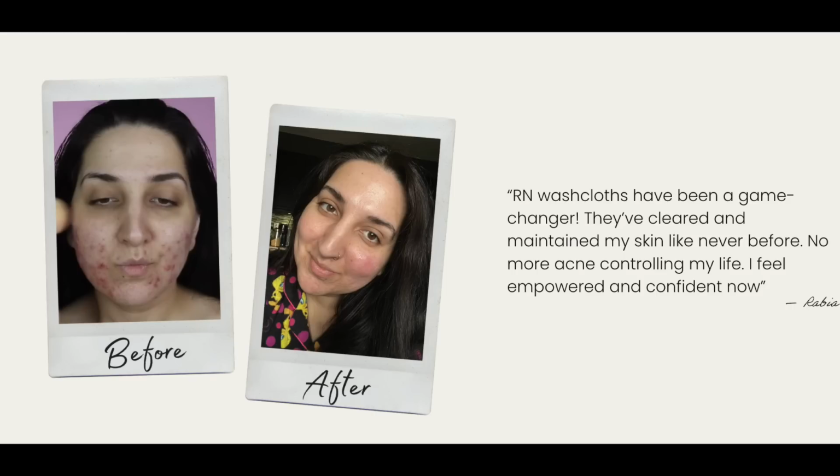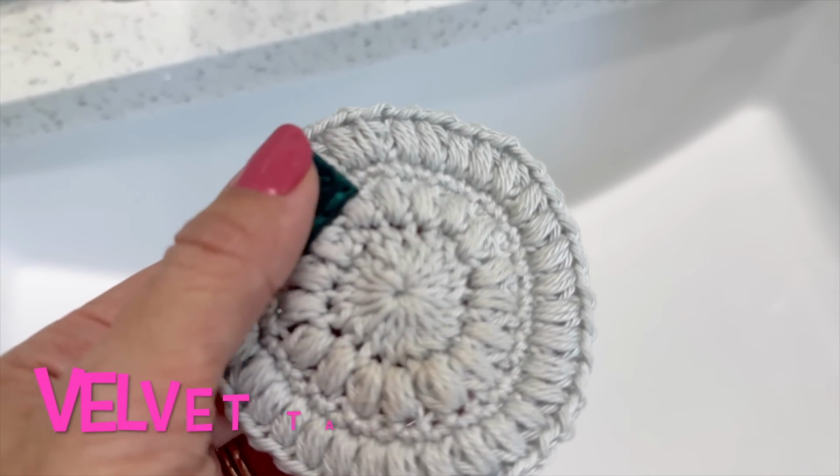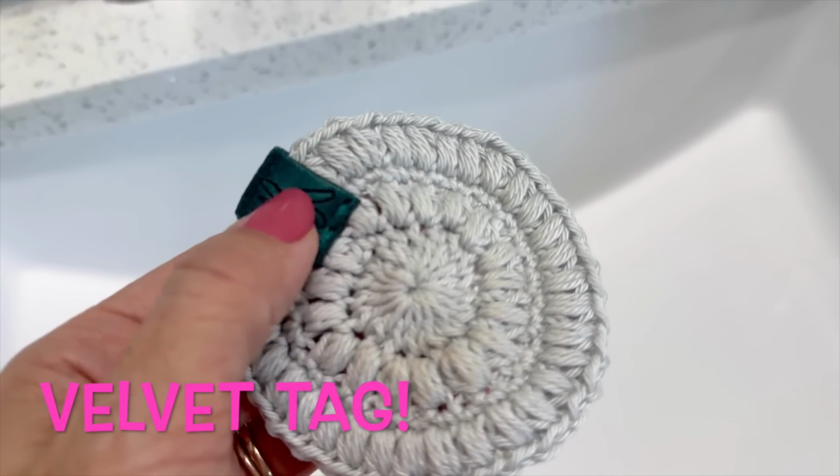There is a lady online, I will put her website below, but she had major acne issues, and she has now started making these makeup remover cloths that are so soft to the touch. They're so gentle on your skin, especially if you have sensitive skin. But I will put her information below. They are top notch and handmade.